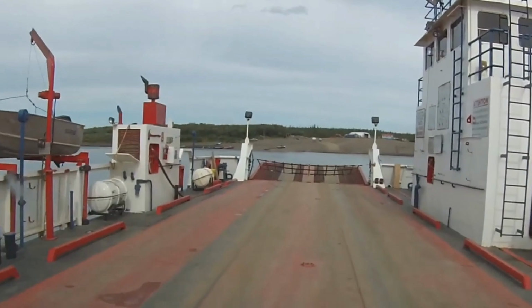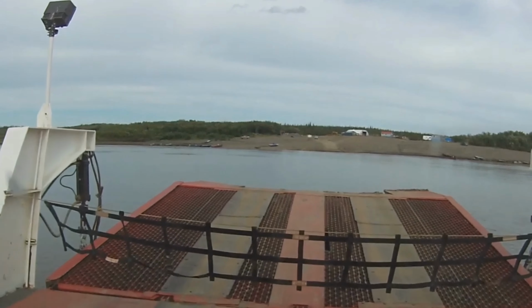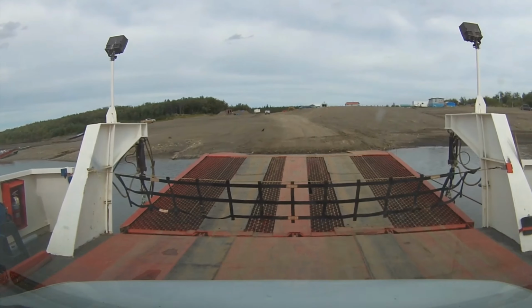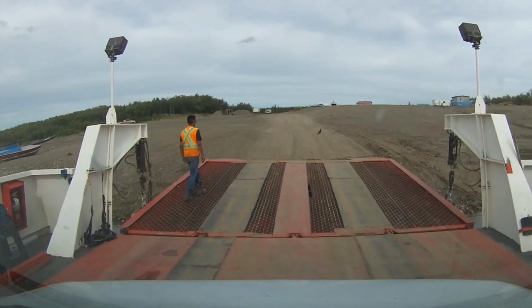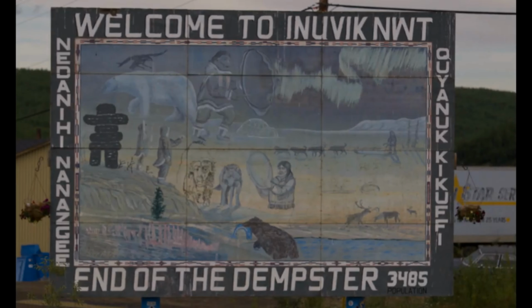Now we got a ferry. This amazed me. I didn't know we'd be getting these ferry rides. And they're all free. You'll pull up and if the ferry is on the other side, he just comes back and gets you. Drops you off, and then he'll wait there until somebody wants to go the other way, or he'll cross over and bring somebody.